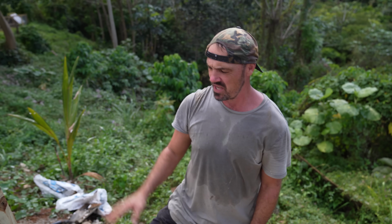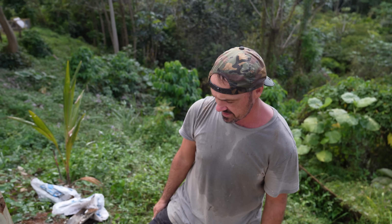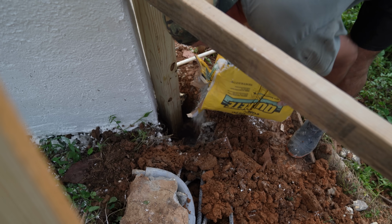So I got my post lined in, I got it staked in. That tree came in handy for that. I got her staked in, and now we just got to pour the concrete in and set the post on this wall.